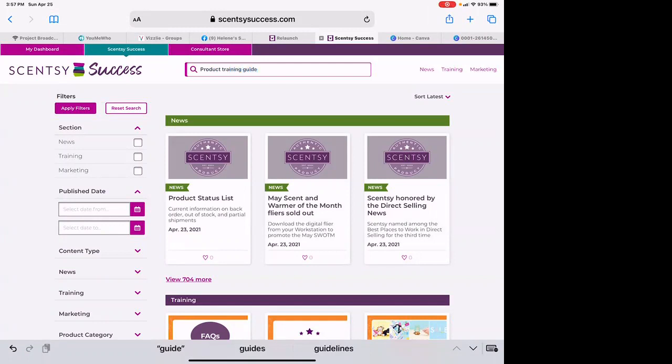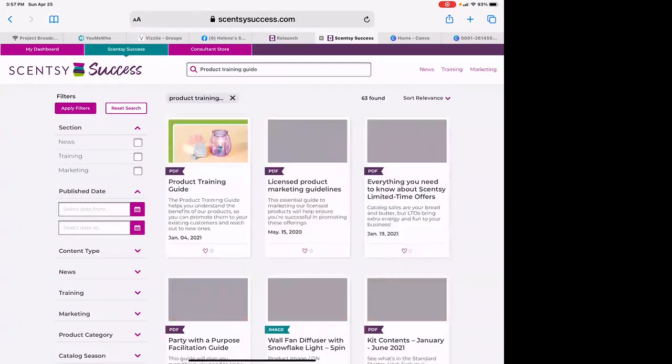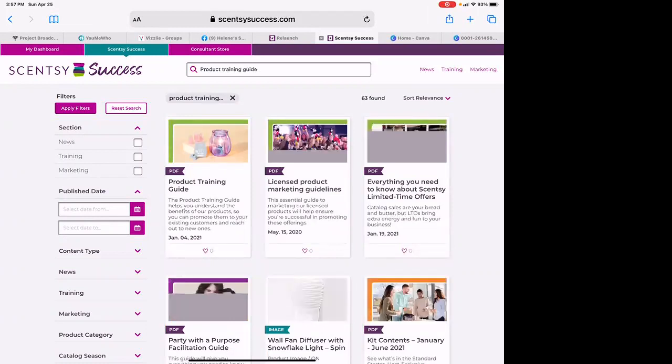Depending on the type of kit that they purchase, they may or may not get a hard copy of this. The other thing that's important to know about the product training guide, when you have consultants that reinstate, every consultant needs to be training themselves up on our products. This product training guide should be in all of our tote bags and all of our cars and our nightstands. We should be studying this up. So the product training guide is an absolute must know how to access. Again, you could download this or just at least know how to access it to refer to it as needed.